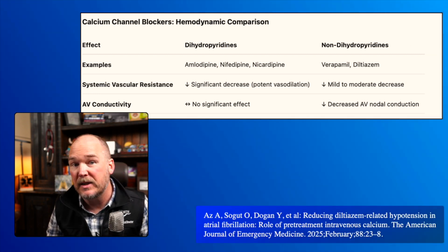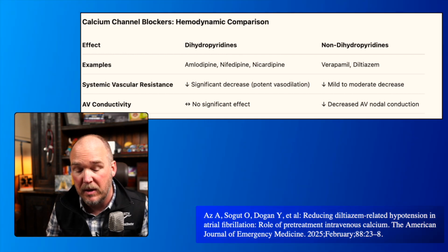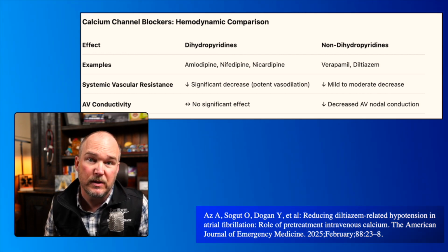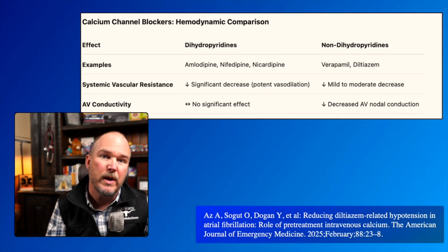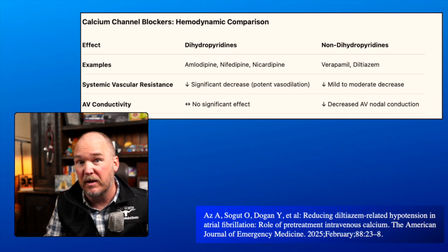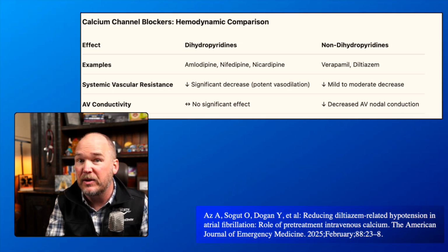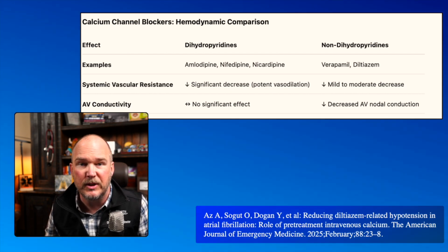Now, although diltiazem causes less vasodilation than a dihydropyridine like nifedipine, it can still cause some, and that vasodilation, particularly in frail elderly patients, can lead to hypotension. Now, AFib with RVR is already prone to hypotension because the rapid ventricular rate decreases diastolic filling time, which decreases preload, which can further decrease cardiac output. Further vasodilation from calcium channel blockers can add to this and can cause more hypotension.